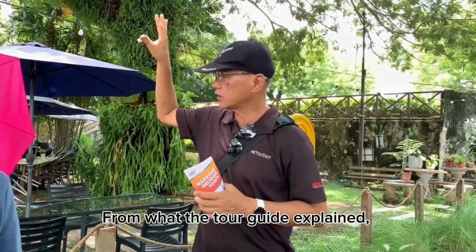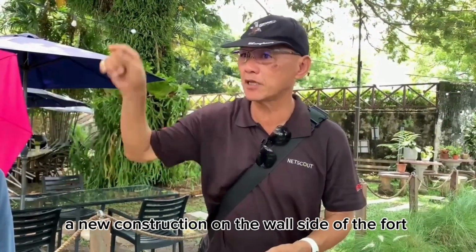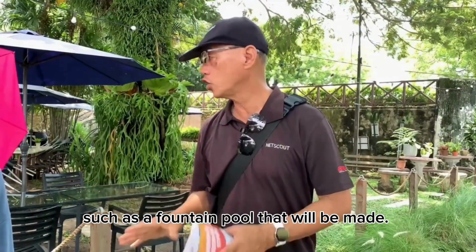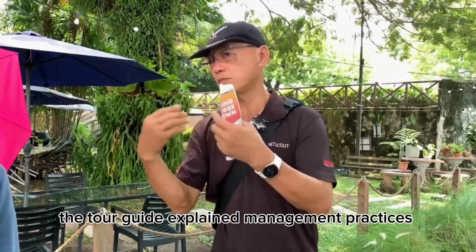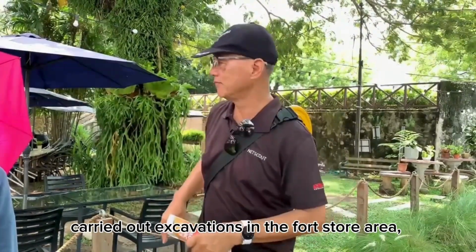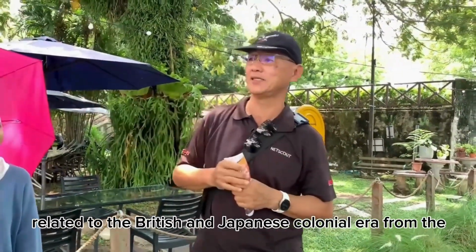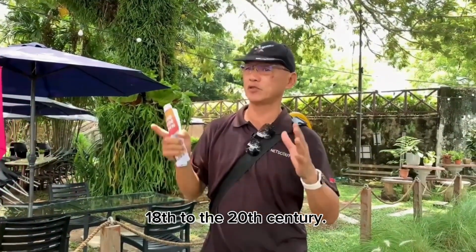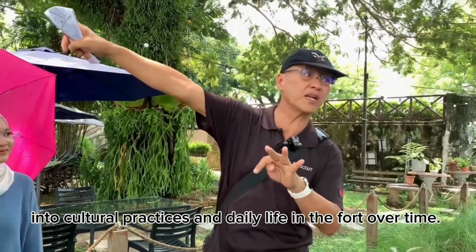From what the tour guide explained, we also saw that there is a new construction on the wall side of the Fort Cornwallis, such as a fountain pool that will be made. In addition, the tour guide explains management practices where archaeologists have also carried out excavation in the fort store area, revealing artifacts and structures related to the British and Japanese colonial era from the 18th to the 20th century. This finding provides insight into cultural practices and daily life in the fort over time.